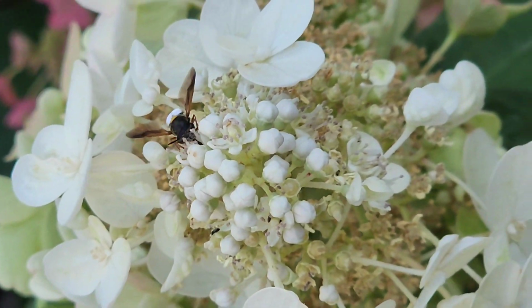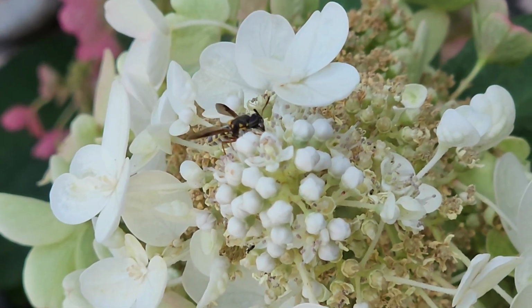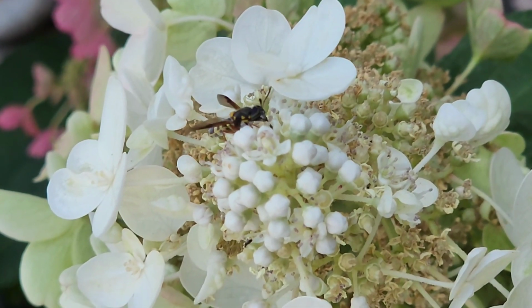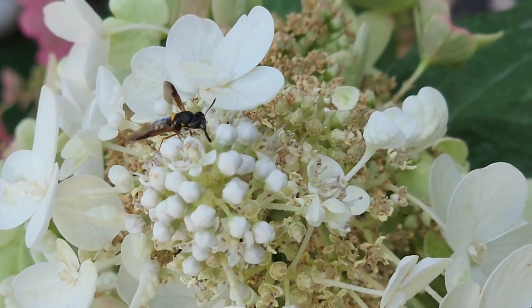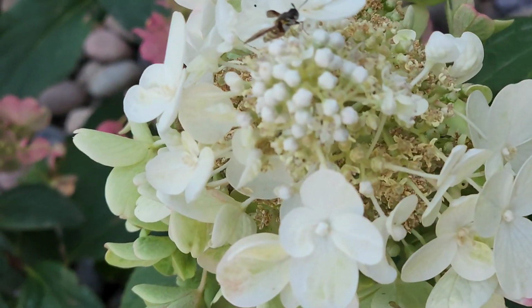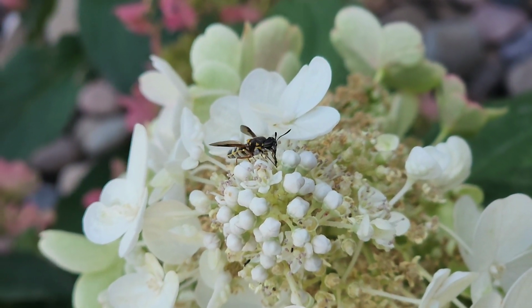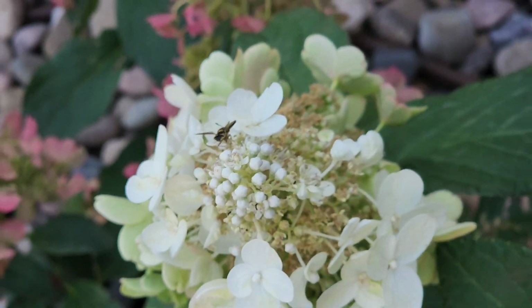And not all hydrangeas have that. The Quick Fire have that, the Pinky Winky, I think the Little Quick Fire have it. Those are the ones I know for sure have it. And I think the mountain variety hydrangeas have it too. I haven't been seeing very many bees out lately, so when I did see it, I needed to take a video.